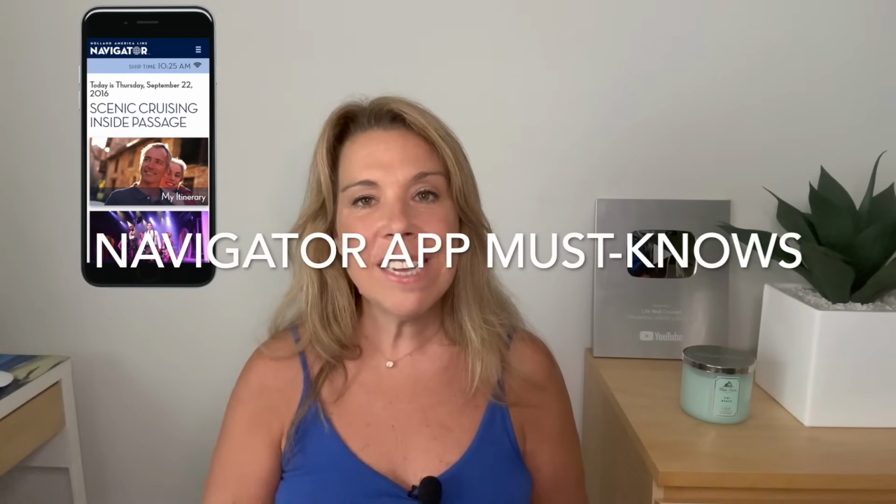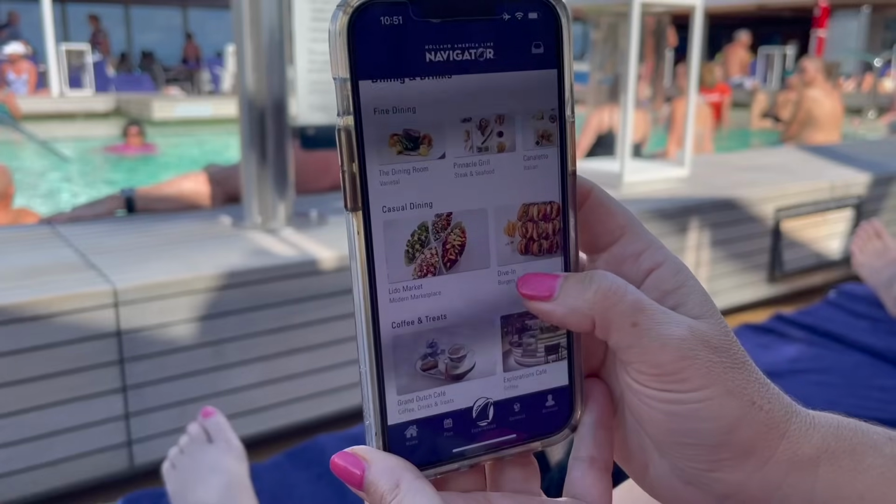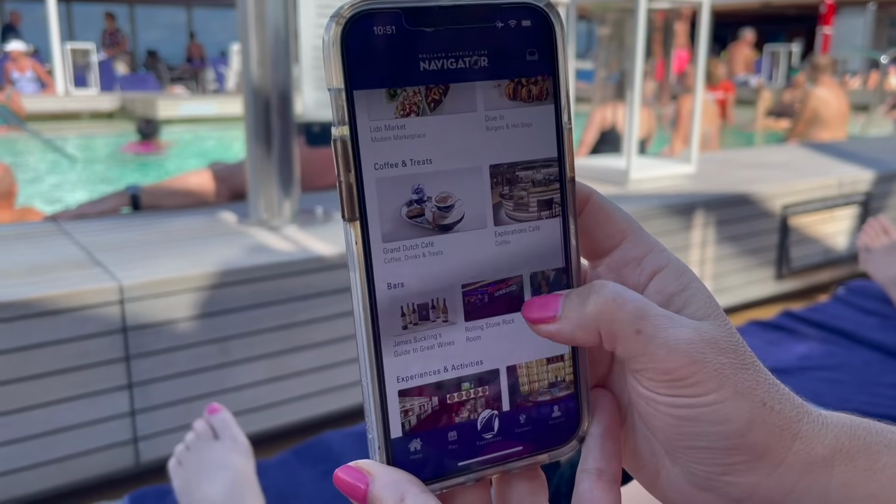So firstly, you are going to have a paper planner that is provided to you in your cabin. However, the app on Holland America does work pretty well and does have some unique features that you should know about. Now, by the way, it's not going to work well before you go on the cruise ship. So just try it when you're on board the cruise ship. Trust me.